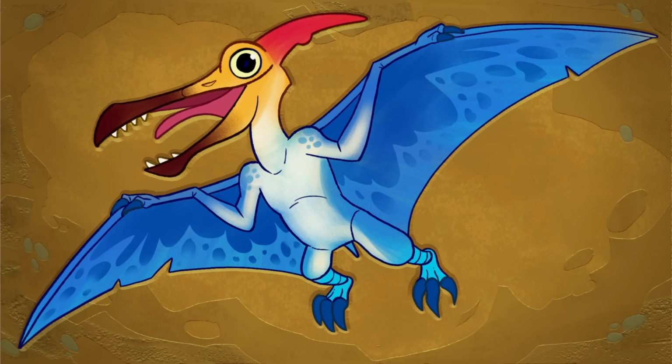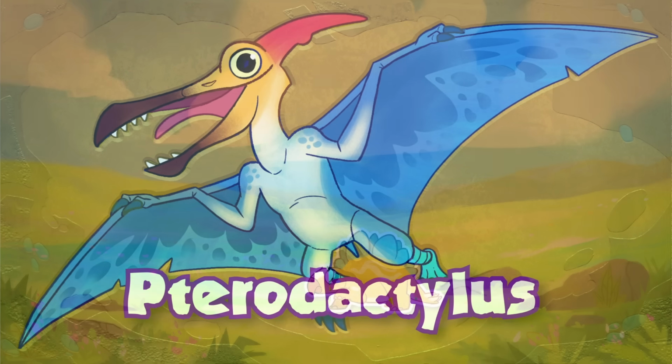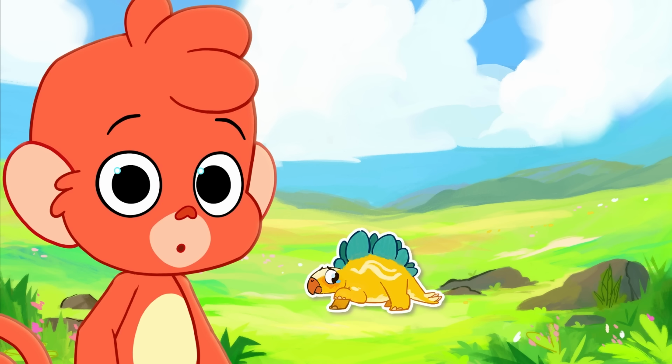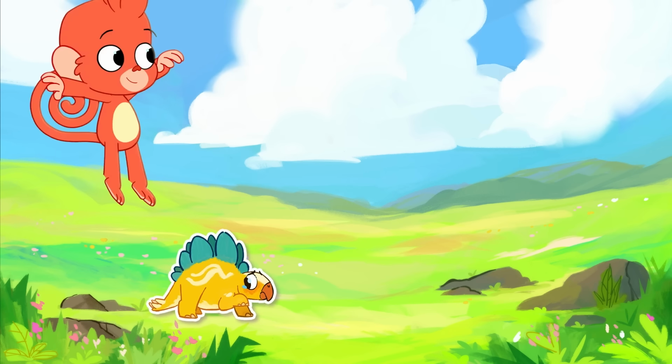Oh, look! It's a Pterodactylus! I lost my mommy! Huh? Baboo, look! That baby Stegosaurus has lost his mommy! Can you help him find his mommy? Mm-hmm. Let's have a look.